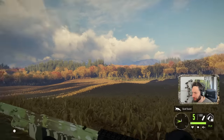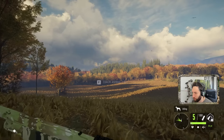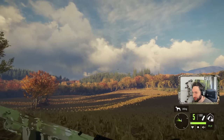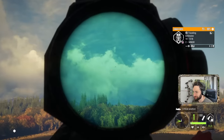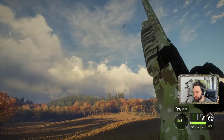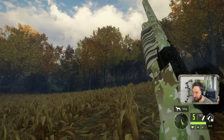Go, go, go! Where are they? Oh, they are way the heck out there. Well, this one's coming towards us. We might be able to sail this one. Oh, I tried, buddy. I tried. Couldn't quite get him. He was a little bit too far out there.